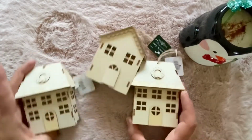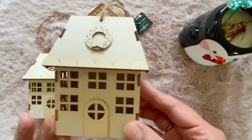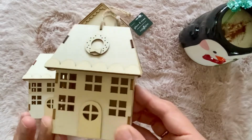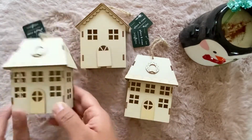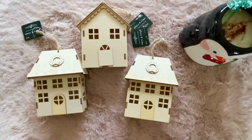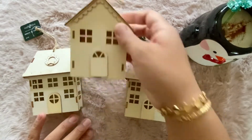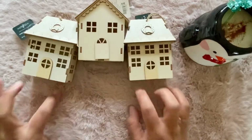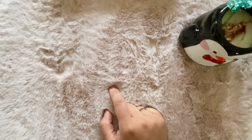So starting with Joann's, I got these cute little wooden houses because I want to paint them pastel colors and I thought they were so cute. They were $3 from $5, which wasn't really a great, great deal because it could have been cheaper, but they were 50% off and I just got these because I thought they were so cute. I'm gonna paint them. I've really been enjoying altering items, so that's what I got those for.